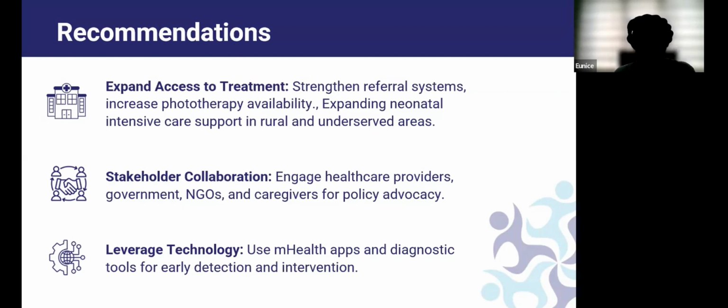Also, there is stakeholder collaboration. It's not something that a particular sector can just do alone, because we're talking about a community, and it is a community that makes up the state, that makes up the country. So we're talking about a large number of people. So there is need for stakeholder collaboration, engaging healthcare providers, government, NGOs, and caregivers for policy advocacy. This is very, very important.